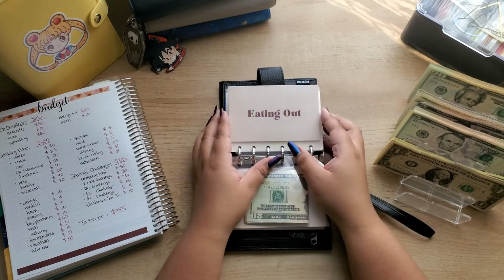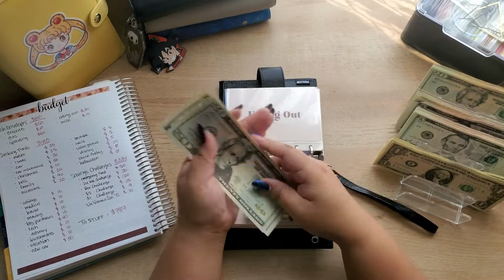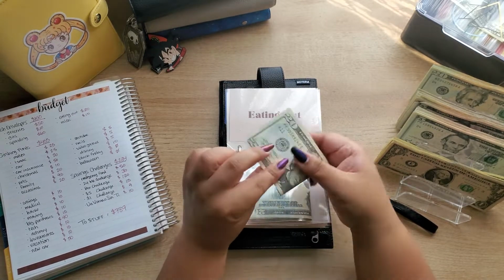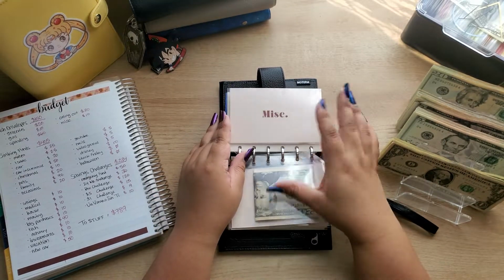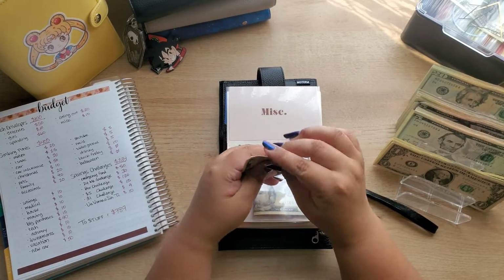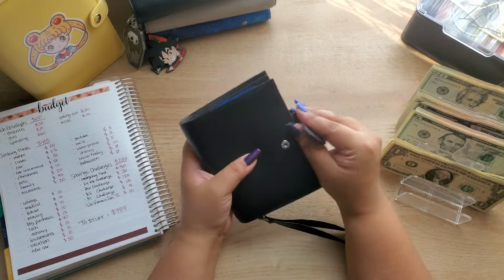Let's see, eating out is going to get $30. So that's a 20 and then 2 5s. So 20, 25, and 30. That's again 2 weeks. I try not to eat out too much, or usually just once every 2 weeks. So that's what that money is for. And then miscellaneous is going to get $10, and that's just 2 5s. Okay, that's it for our wallet.